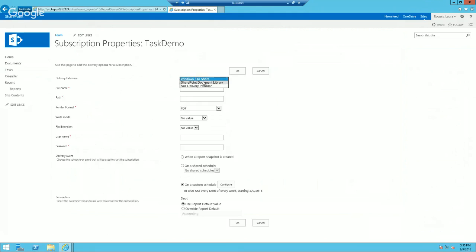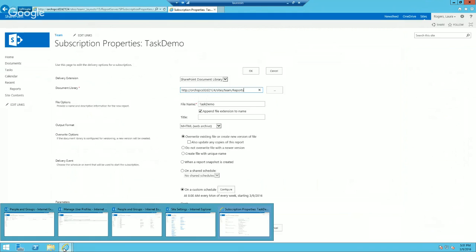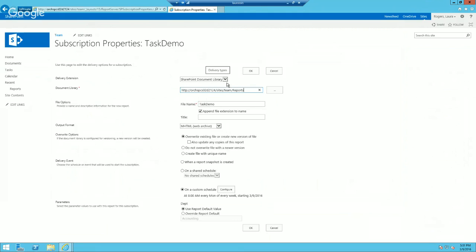So what you can do is you can say, how do you want the file to be delivered? Where do I want it to go? Do I want this report to go to a file share? Do I want it to go to a document library? And so I can say what document library I want it to go to. So I can have a document library called IT, I can have a document library called human resources, whatever it is, and I can have different parameters get spit out automatically to different libraries or even different sites. I know documents is a library that's already in there. So I'm going to say I want it to get delivered to this library called documents.